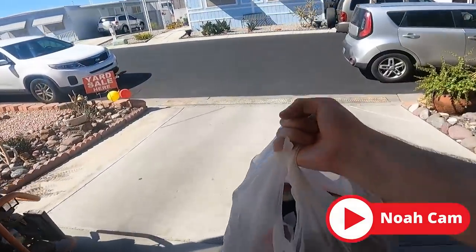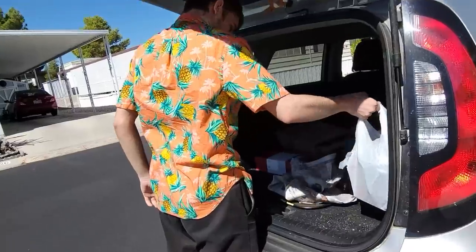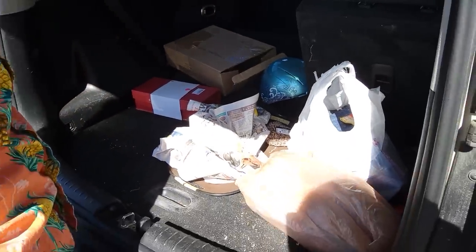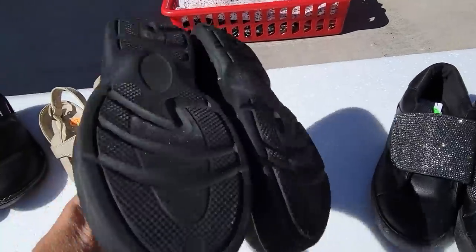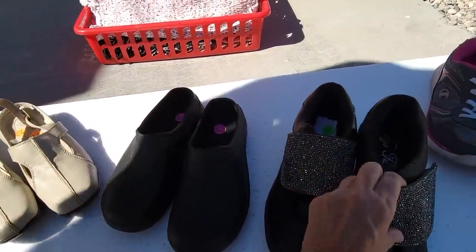We got this bag. And that bag. All right, starting our little stash in here. Oh, my car is so messy. Now I'm having fun. I was seeing if they were Crocs. They're not Crocs.